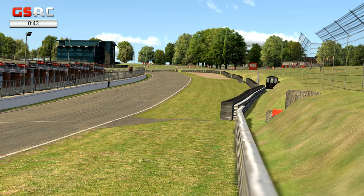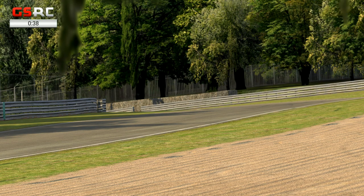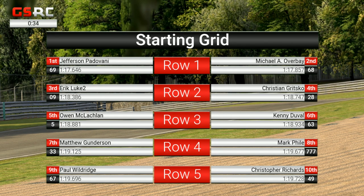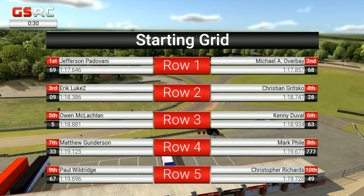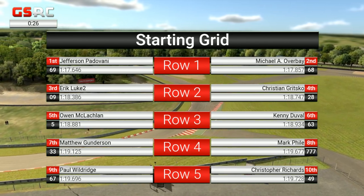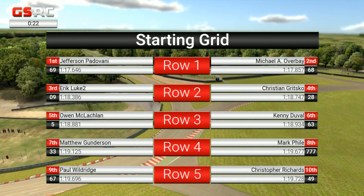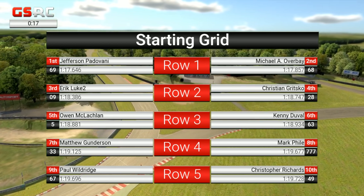So your starting order starts with the Brazilian, who is only 4 points back in second place in the points, Jefferson Padovani. He's won three out of the last four rounds. Michael Overbay has not looked as strong. He wrecked out of second place and allowed the championship to be this tight coming into the last race. Can he do better today? He's going to start from second on the front row. Next is teammate Eric Luke will be P3 when the green drops.